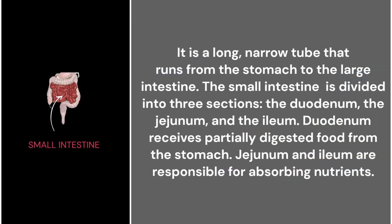58. The small intestine. The small intestine is a long, narrow tube that runs from the stomach to the large intestine. The small intestine is divided into three sections: the duodenum, the jejunum, and the ileum. Duodenum receives partially digested food from the stomach. Jejunum and ileum are responsible for absorbing nutrients.